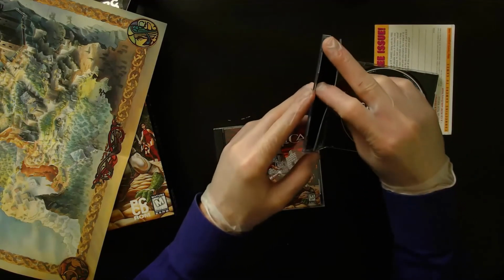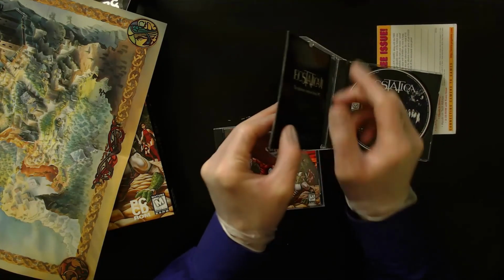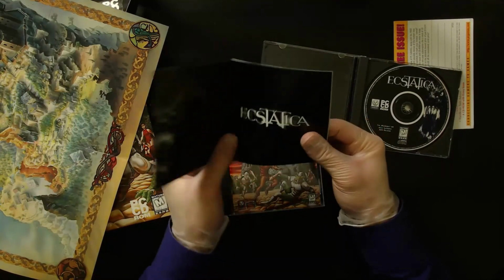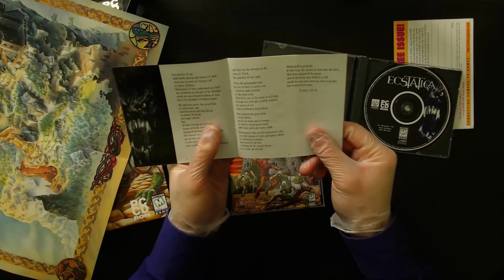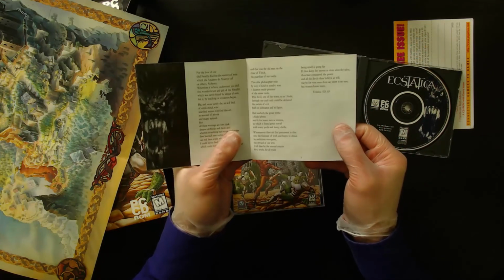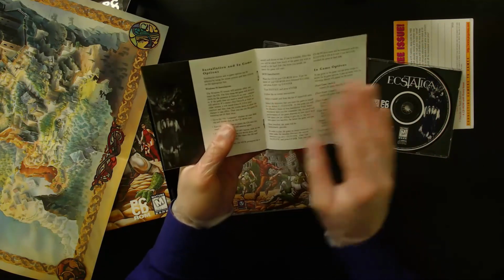I want to carefully get the manual out of here, which is hard wearing these gloves. I need to just sort of, there we go. It's caught on the edge there. Ecstatica. I don't know if this is a poem or a story, but it's the type of thing that most of the people that play this game probably never read. No, actually, they probably did read all of this because this was a time when manuals were important. Nowadays, games are designed so that you don't need a manual.